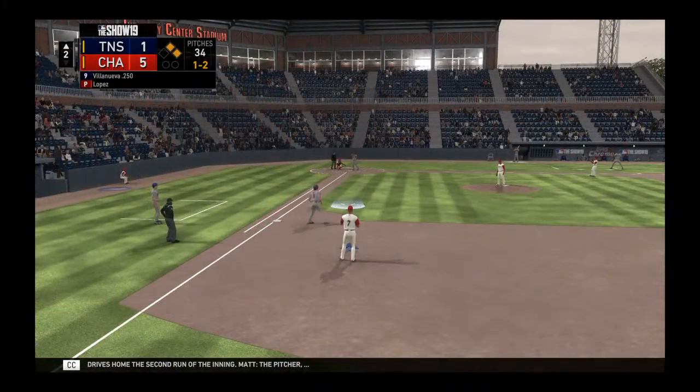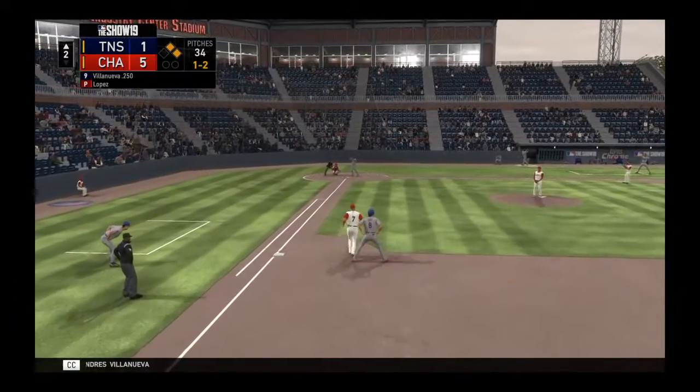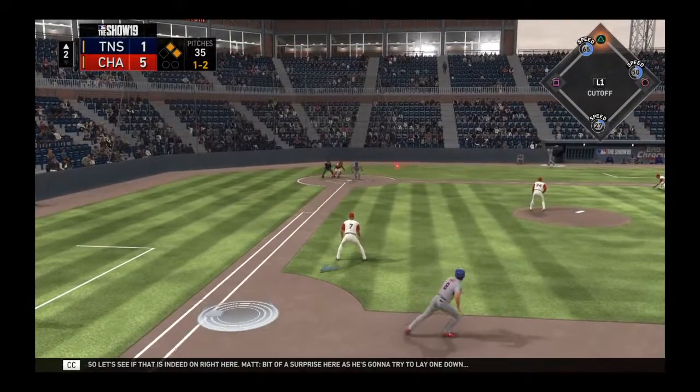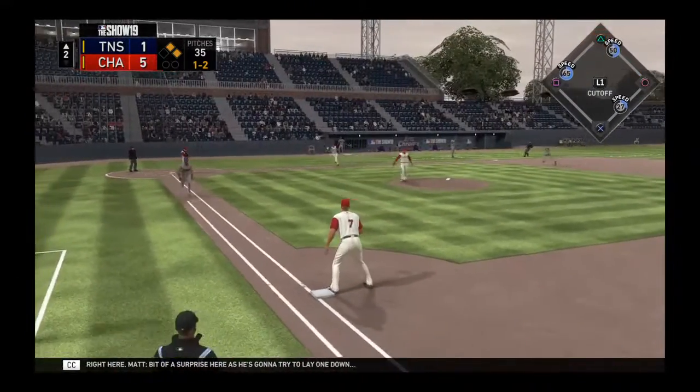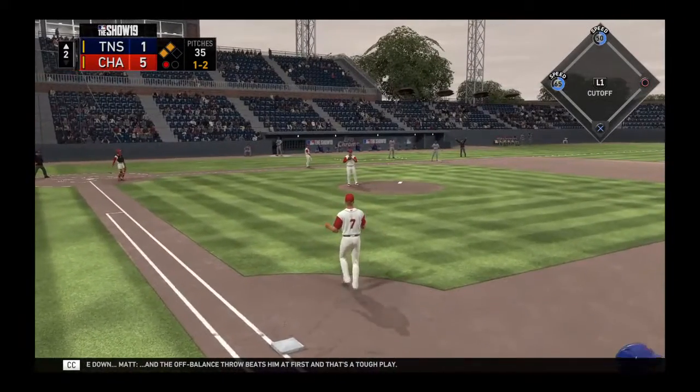The pitcher, Andres Villanueva, steps up to the plate in a sacrifice situation, so let's see if that is indeed on right here. 2-2-2. Eyes here as he's going to try to lay one down. And the off-balance throw beats him at first, and that's a tough play.